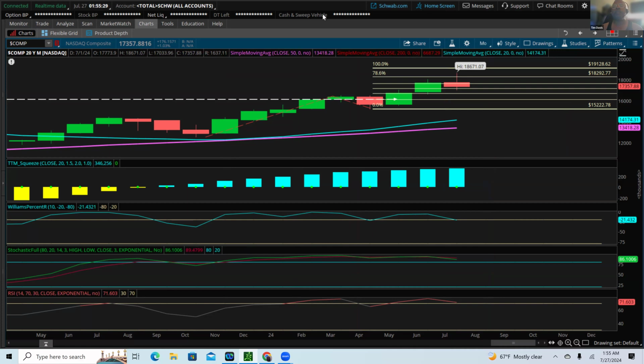Again, look at the full stochastic starting to show some type of a sell signal on this monthly chart. Look at the Williams percentage starting to come out of the overbought territory on this monthly chart. And look at the RSI in overbought territory, but it's starting to bend downward, like it's ready to come out of its overbought territory. That's what the monthly chart shows us on the NASDAQ Composite.